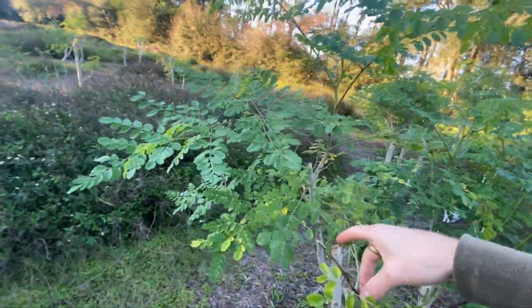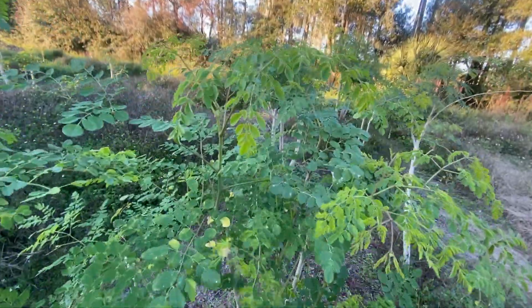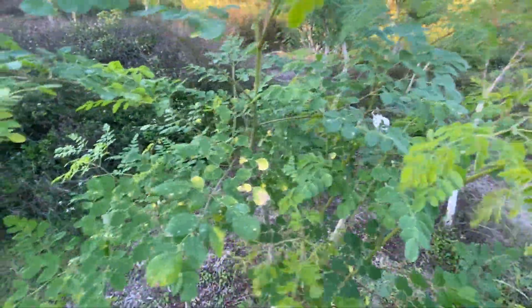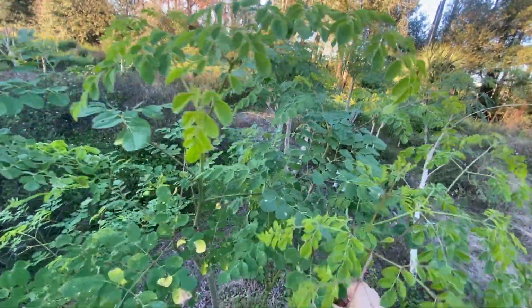See a little bit of frost damage I can see. I mean, it got down probably into the 40s last night, so some of these leaves are beginning to really spot out. So I really just want to grab everything before the winter is really fully in place.